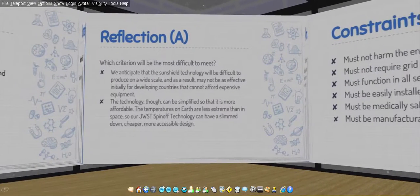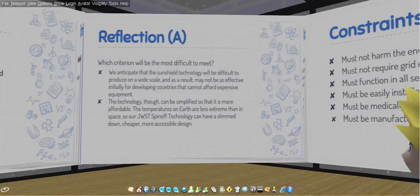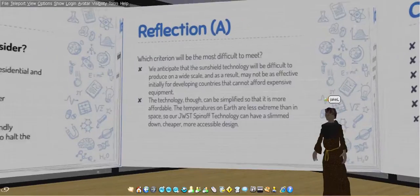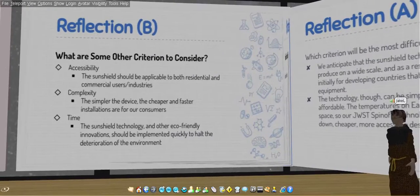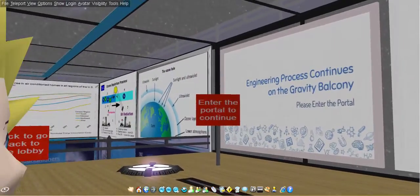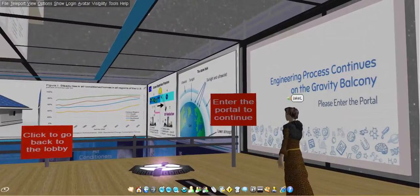So now I'd like to invite you to come up into the portal. So we're going to go through here. Quick update, Alex is back. We're going to invite you into the portal, so if you just walk through the portal, we transport to our gravity balcony.